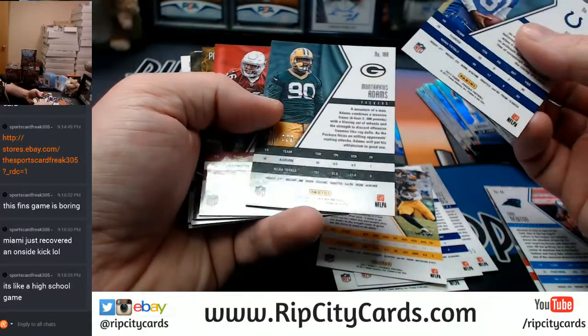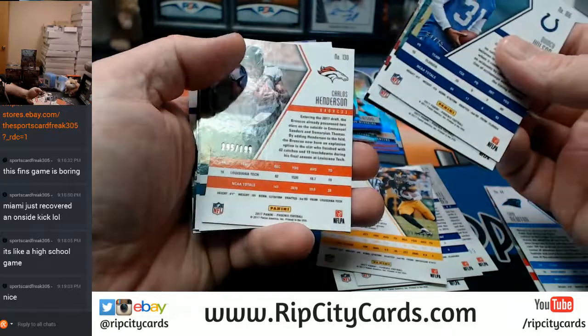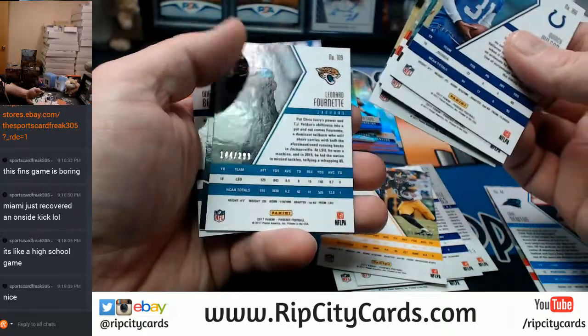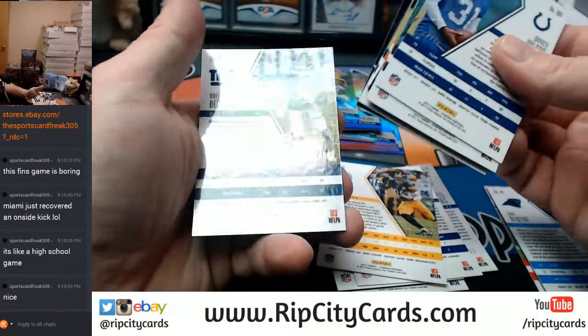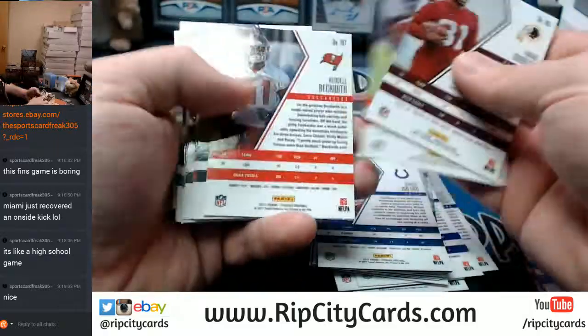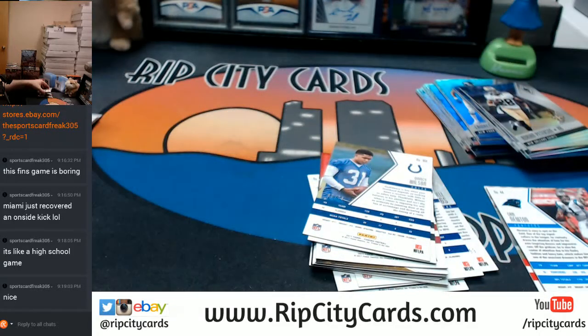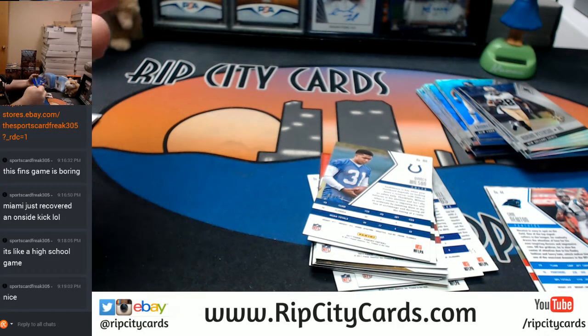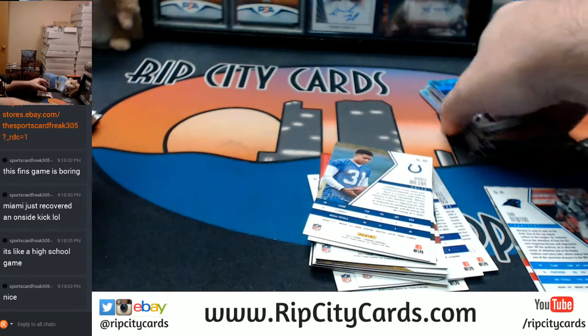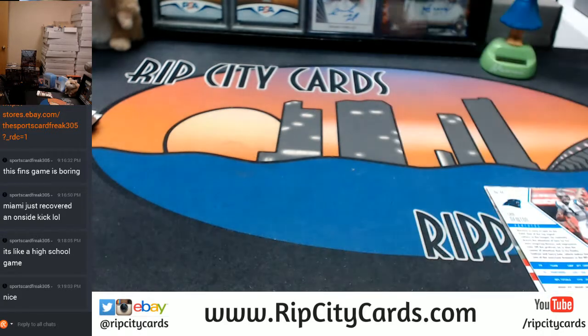Quincy Wilson 75, Travis Adams 299, Buda Baker to 149, Joe Green to 75, Carlos Henderson to 199, Derek Barnett to 199, Fournette to 299, Strahan to 199, and Odell to 149. Okay. So far, so good.